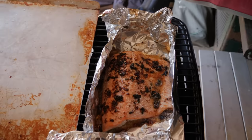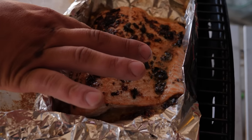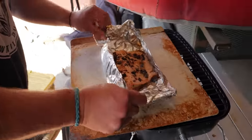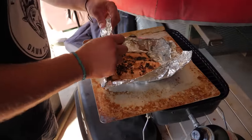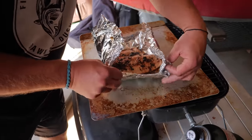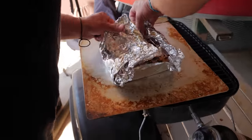Ta-da! Looks like cooked fish to me. Nice and flaky, juicy on the inside, and this stuff keeps cooking for a little bit once you take it off of the grill. Let's go ahead and do one of these. Give it a little hood, if you will. This fish is living in the hood. It's about to be living in my belly.